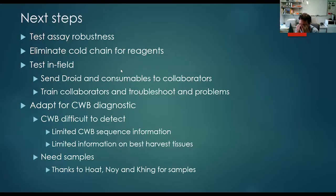Okay, so the next steps. I've only recently got all those parts together, so I just need to do a little bit more work to make sure that it's working well. I want to look at some dilution series. I'm going to spike some cassava samples with different amounts of CMV and see how well they work, and figure out which is the better primer to use.